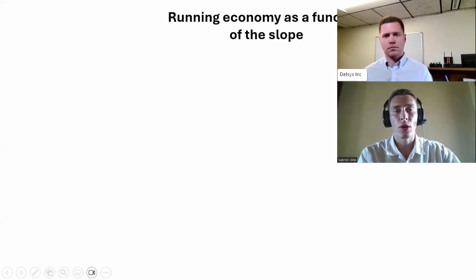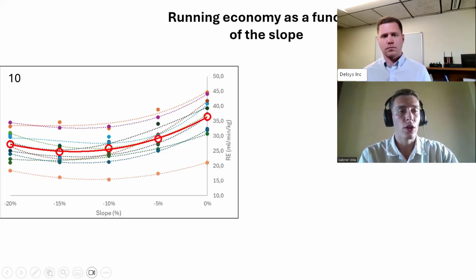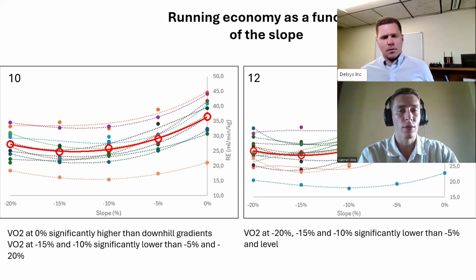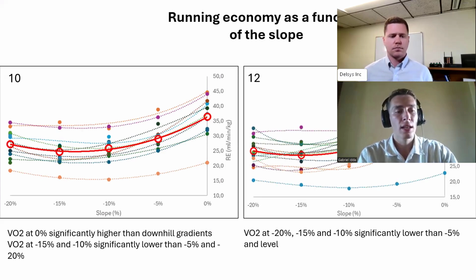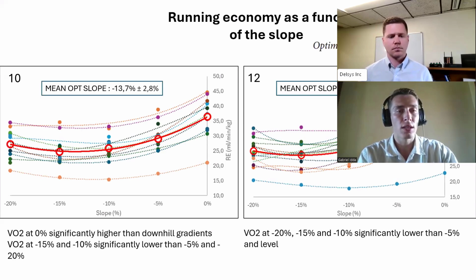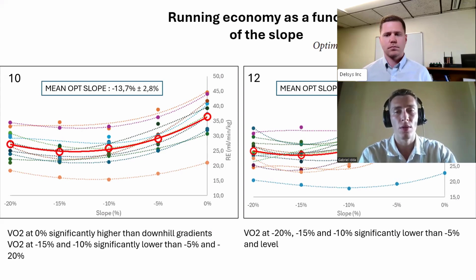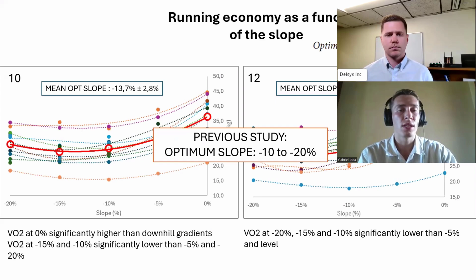First, we're going to talk about the optimum slope. Here at 10 kilometers per hour, we could find this optimum slope again, at around -13.7%, and at 12 kilometers per hour, around -14.3%. These results are consistent with the previous studies, which showed the -10 to -20% optimum slope. So we could find the same results in the lab.